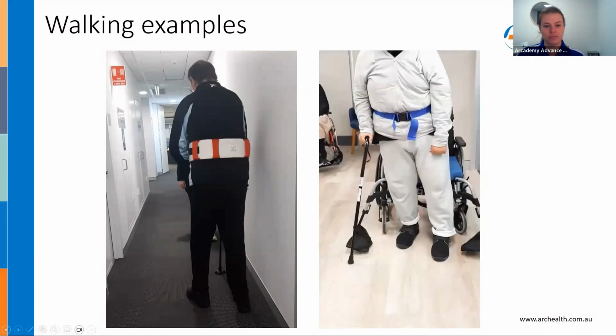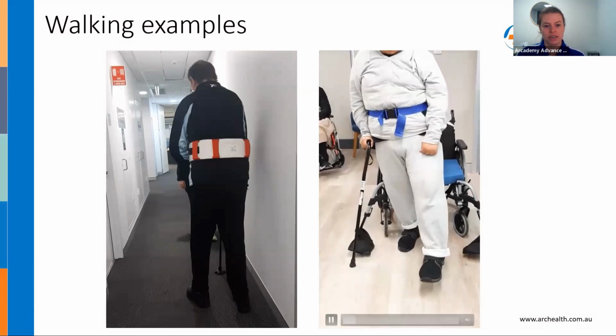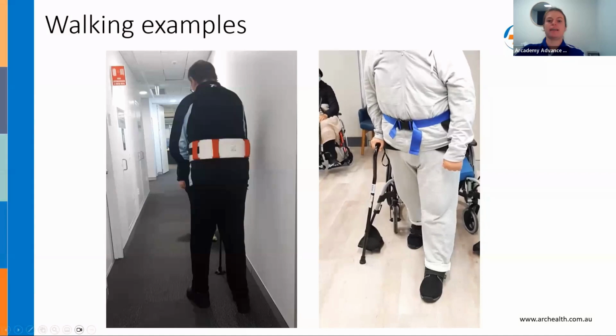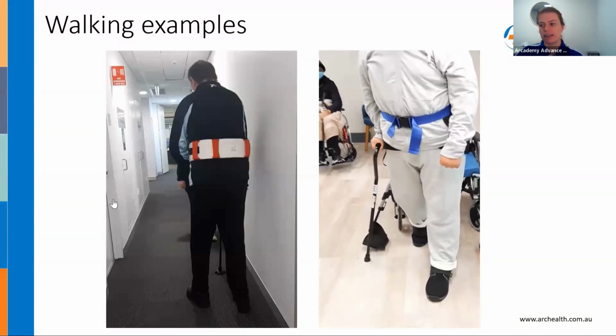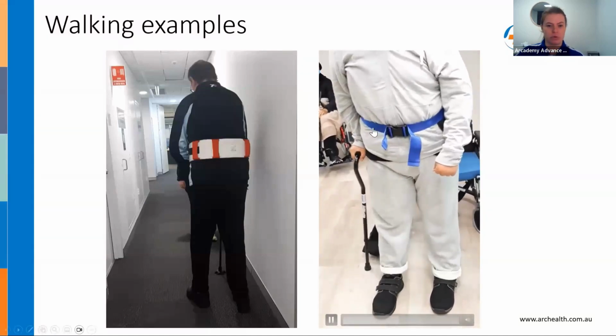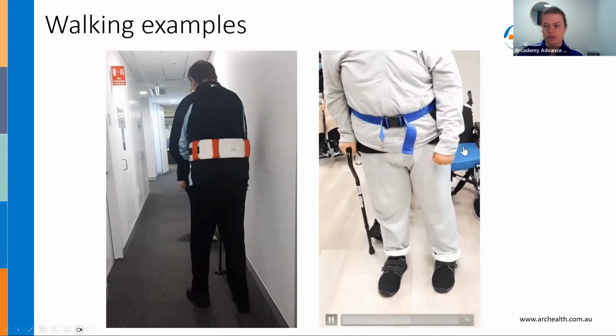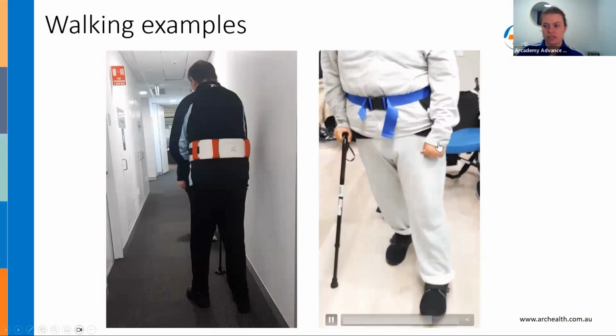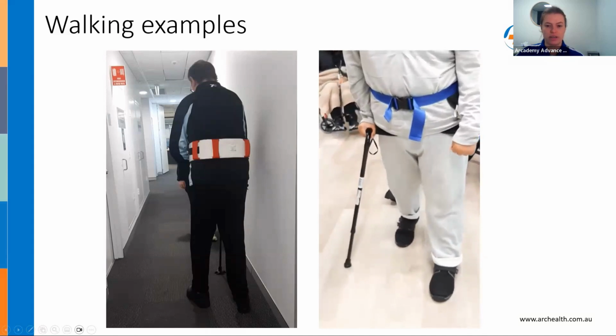Play the video again. So you can see he kind of has to lean back with his whole trunk to help flick that leg forwards. And it also likes to flick around to the side this way if you watch this step. It comes around here. There's a slight circular movement, okay?